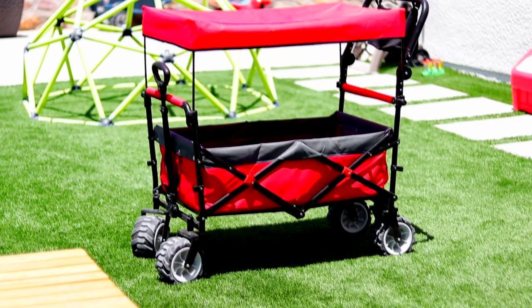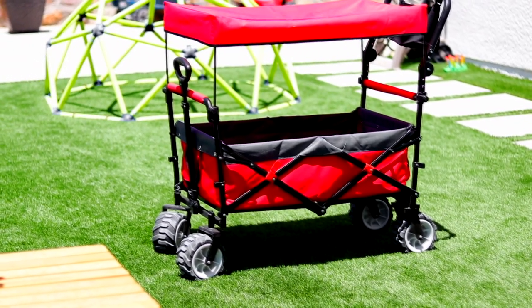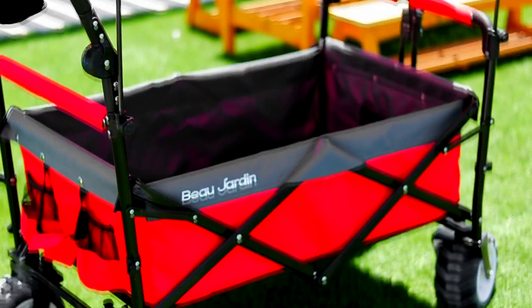Milo loves it, you guys. If he sees his wagon in the garage and he knows we're not going on a walk and we're like, come on, let's go back inside, he will cry. He's like, no, I want to go on my wagon. He loves his wagon. He loves it. If he sees his wagon, we gotta drop what we're doing and go on a walk either in the backyard or around the neighborhood, around the park, because he loves it so, so much.